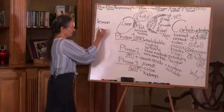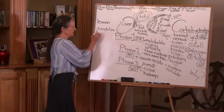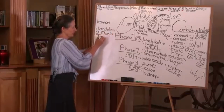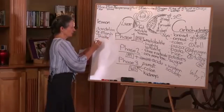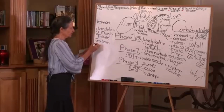Dandelion. Dandelion is a well-known liver herb. Also St. Mary's thistle. St. Mary's thistle is also called milk thistle. And gentian, this is not as well known. Gentian is also an incredibly bitter herb. And a sweet bitter is ginger.